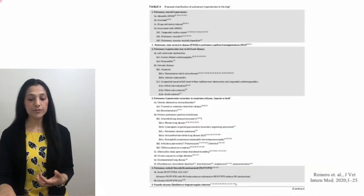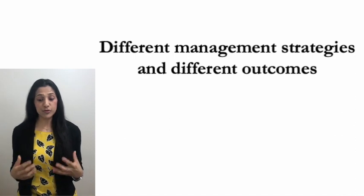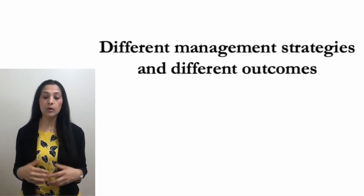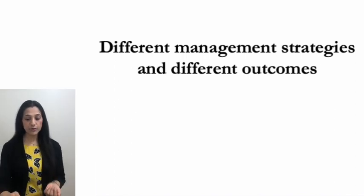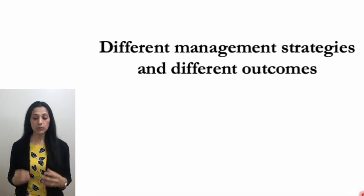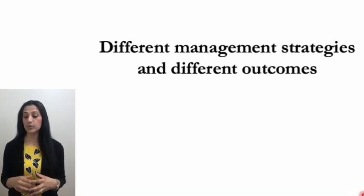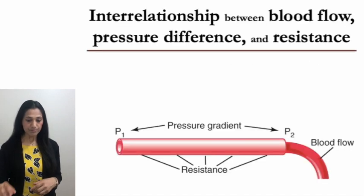It is important for us to know these major groups and subcategories because the way you would choose to treat any individual patient would depend upon what is the underlying disease causing PH. Here is the good news though. If we understand a few other basic concepts, then that will help us nail all of these down without having to memorize any of that. So let's dive into it.